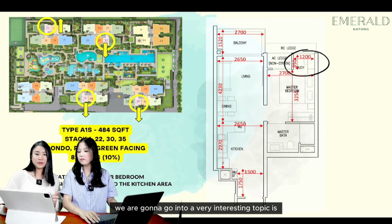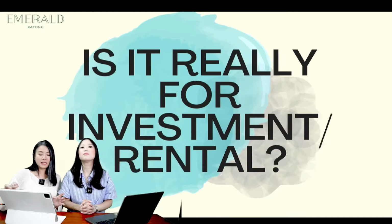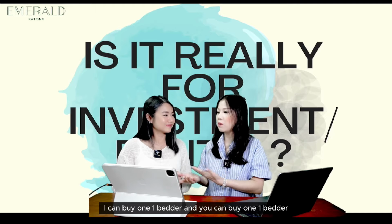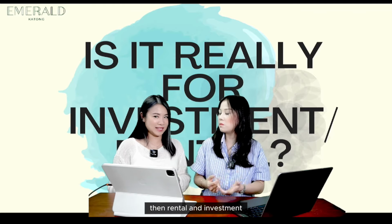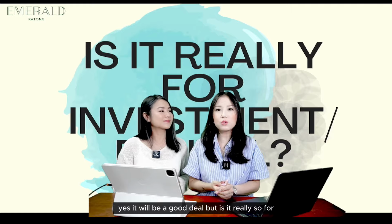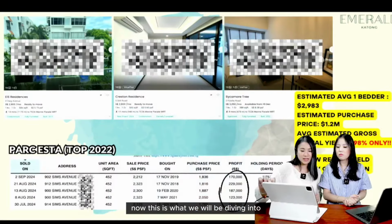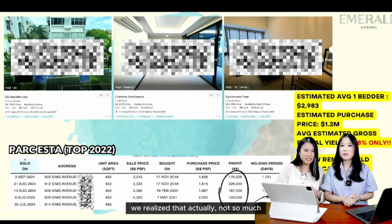So after that, we are going to go into a very interesting topic: is it really for investment or rental? Because I think there's a very common misconception that I can buy one bedder and you can buy one bedder, and then actually as a rental investment, it would be a good deal. But is it really so for, let's say, Emerald of Katong? Yes, now this is what we'll be diving into. We did our research, and we realized that actually not so much.